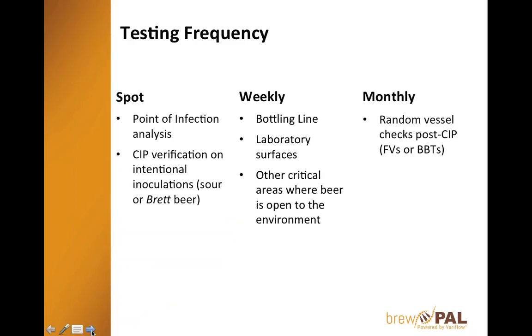So as far as testing frequency is concerned, we do some spot testing, and that's just point of infection analysis. If anything comes back as infected, we're going to be right on that with a spot check and see if we can identify where the infection took place based on that environmental testing. We're also going to do CIP verification on intentional inoculations, so that would be sour or Brett beers, where we would spot test those fermenters or the Bright tanks immediately after they've been emptied and CIP'd, just to make sure that the CIP was effective.